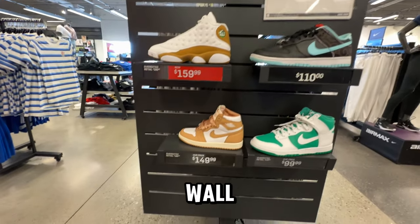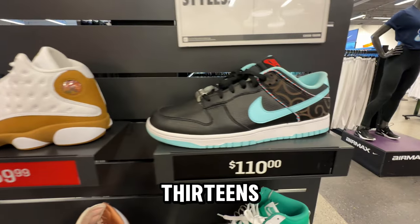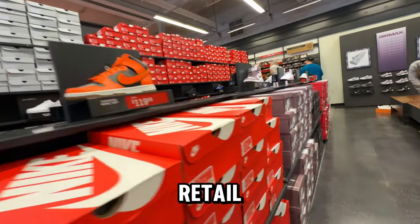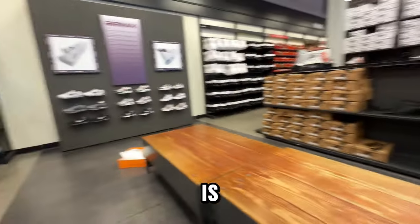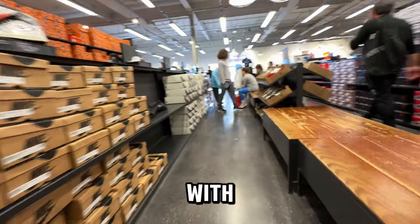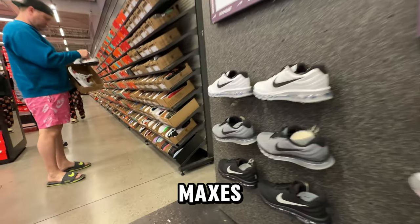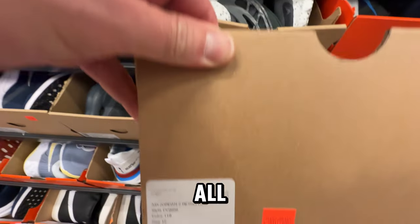This is the heat wall. We've seen better. You got under retail though, 150 and the Wheat 13s. Both under retail, a barbershop Dunk Low, a little spearmint Dunk High for 99, which is still below retail. Orange Dunk High. They have now here a small little refurb section. There are more refurbs, but they put that in the middle not too long ago and just fill it up with random refurb pairs. I've never seen really anything good in it. Just random different Nike shoes, Air Maxes, things like that. Used to, that wall you saw those Nikes on, that was the heat wall, and they had them all displayed all cool and stuff.